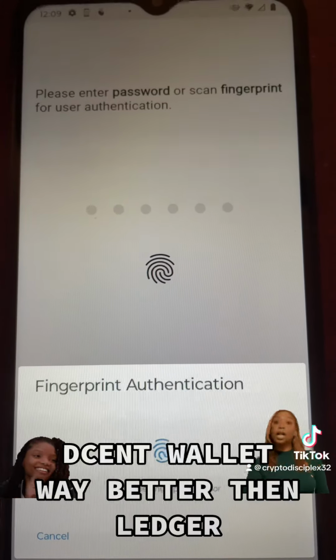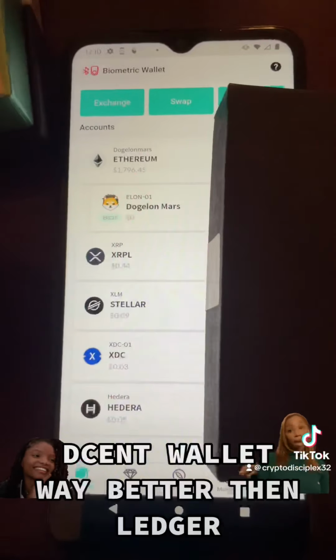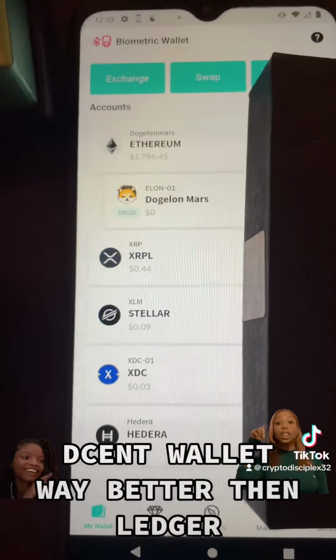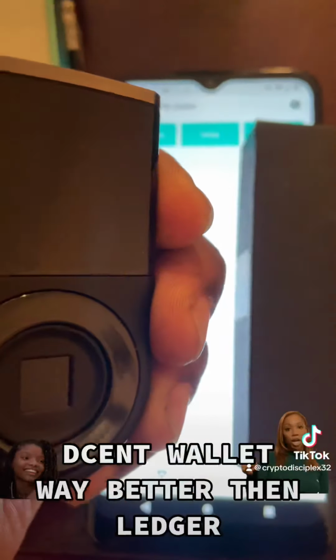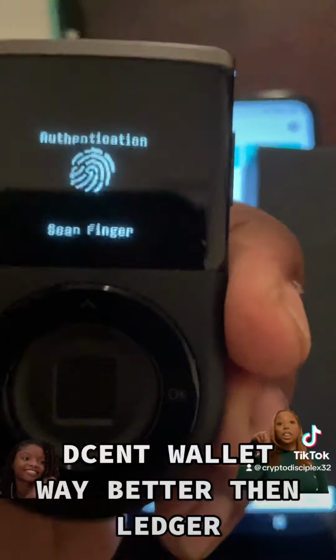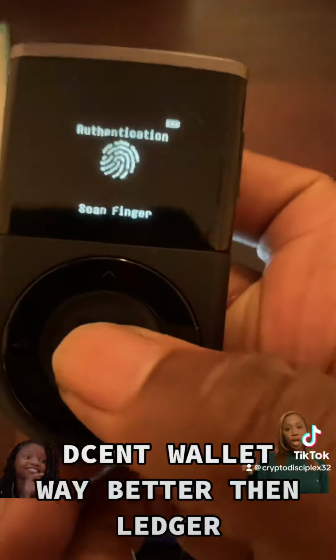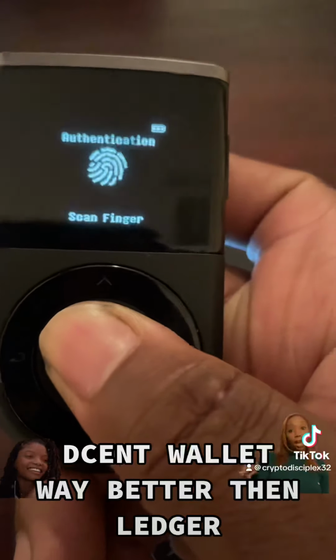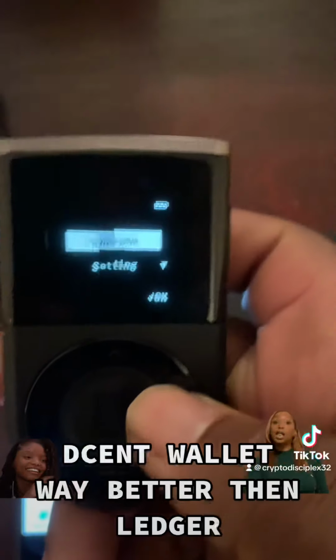Went into all my phone. I just gotta use my fingerprint in the back of the phone. As y'all see, this is on my phone. Got my Elon. You know, y'all see what I got. I don't need to see. But this is my wallet. You just turn, press the side. It comes on. Check this out. All you do is put the fingerprint. You got three tries. Voila, I'm in.